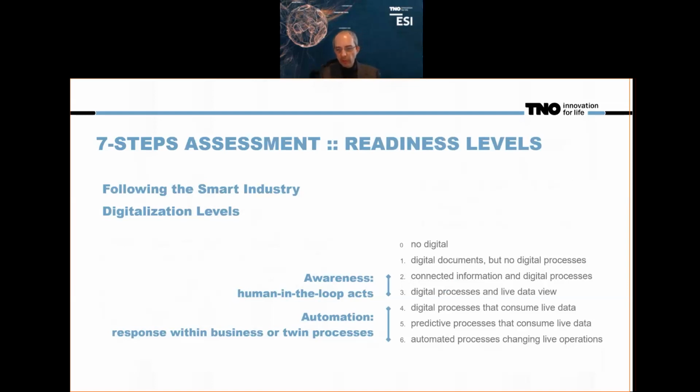With level 4, we are talking about twins where the digital processes that consume live data come into place. So automation becomes possible. So response within business or twin processes. So meaning it could be that the service process is automatically triggered by the twin, but then still the humans do it. But it could also be that the twin itself is already taking actions, filling out order forms or whatever, because it just knows what parts will be needed and things like this. So levels 4, 5, 6 are the area where automation becomes possible. Digital processes that consume live data are in place. They might become predictive. This is then the next level, number 5, or even fully automated that change operations. So the area of the twin which takes decisions. That is then level 6. And so we always follow the idea of 6 levels like this.